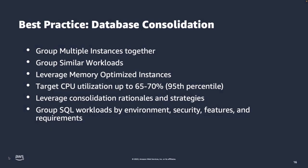In order to achieve optimal DB consolidation, we start with grouping similar workloads together. They can be similar in having the same maintenance windows or HADR needs. And then, by leveraging memory optimized instances, which are purpose built for databases that need more memory, we group together databases on a memory optimized instance. While grouping them together, we should take into account the compute needs of each of those databases and ensure that the combined CPU utilization of all databases on the target instance is not more than 65 to 70%. We should follow the consolidation rationales and strategies to group the databases together. Let me show you an example of database consolidation in the next slide to understand the benefits of DB consolidation.